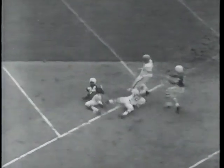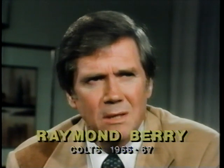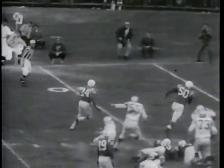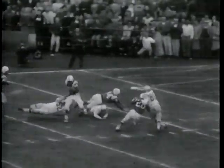Lenny Moore was probably pound for pound the best offensive weapon, scoring weapon that I've ever seen. Plus, Lenny Moore was a real team player. He was a humble guy. Lenny learned the true meaning of humility from his mother, who worked as a housemaid while he attended school.